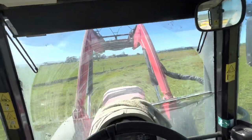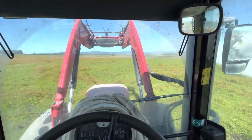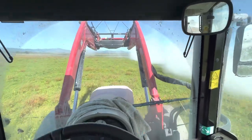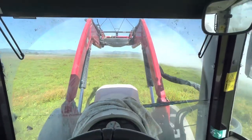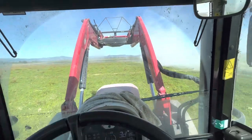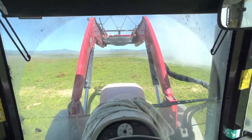I'll show you what we mean. So hopefully it's blowing it away a bit. As you can see there, it's slightly going off to the right. If we were on the other side of it, then we'd be getting hit by it. And we'd be going through our filters and all that, as Dad said. Keep it out of your air filters as much as you possibly can.